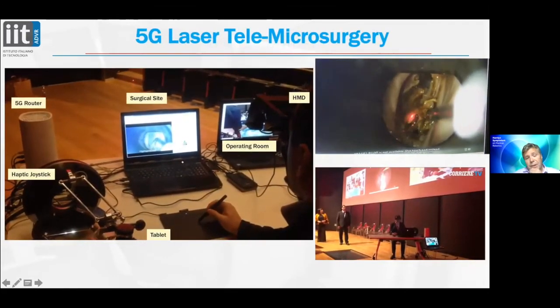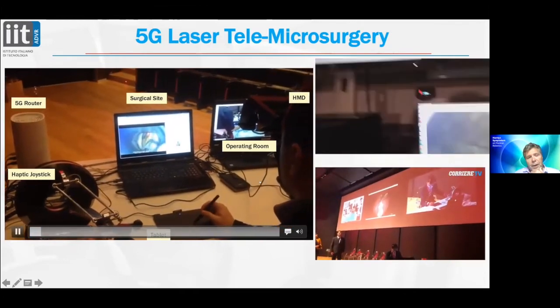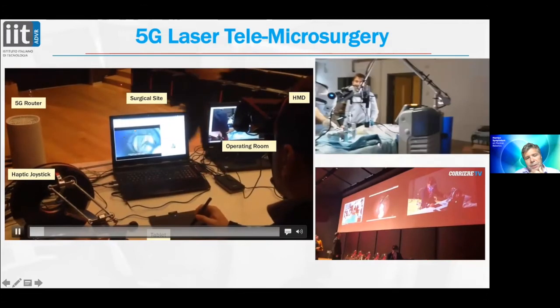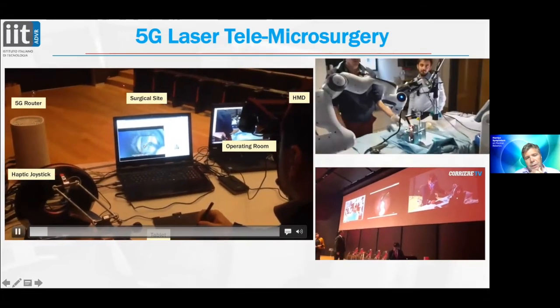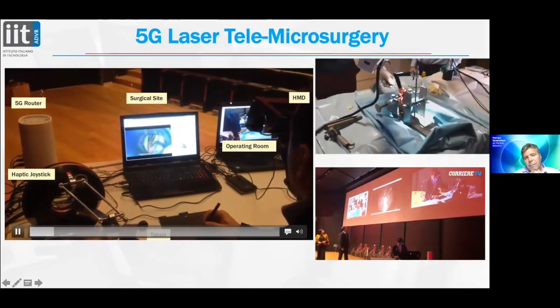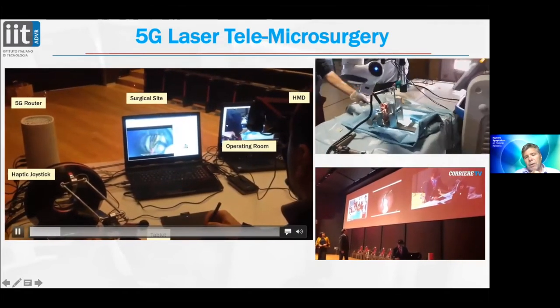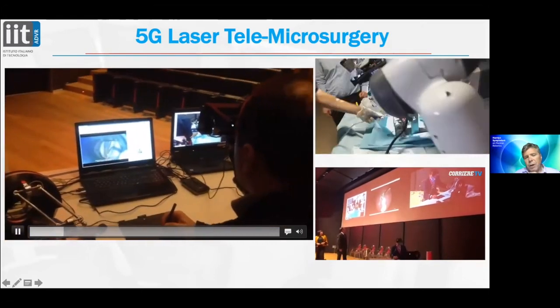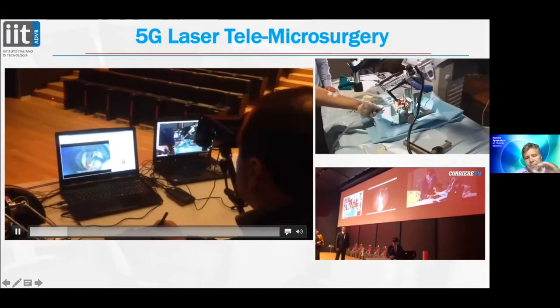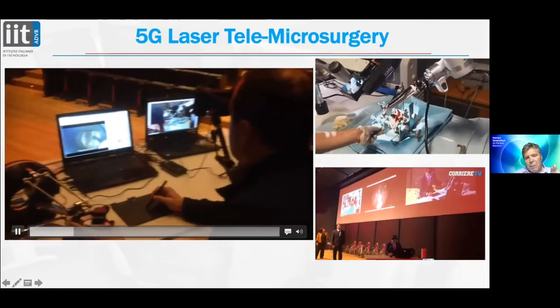Here we have the surgeons in the hall at the Vodafone Village. You can see the surgical site, the view through the laryngoscope using the exoscope. This is essentially the video conference, where we have a large view of the room so that the surgeon is well aware of what's going on in the room. This is a very confined space; this distance across here is 30 millimeters maximum.